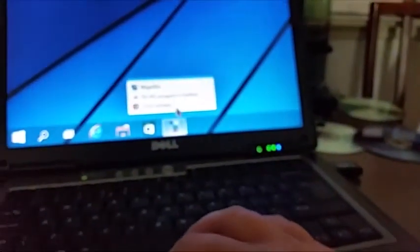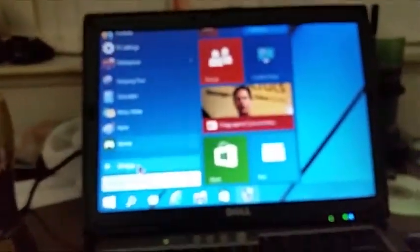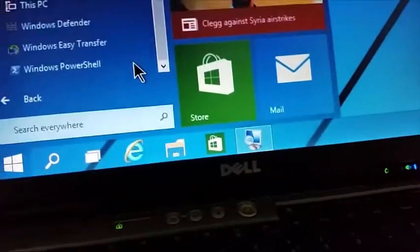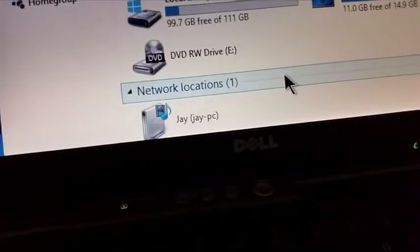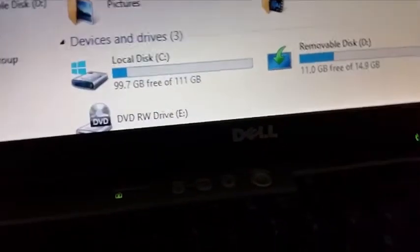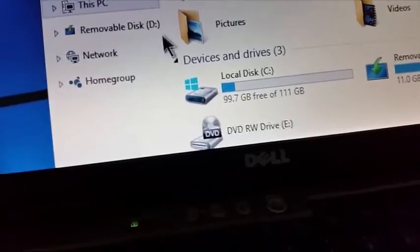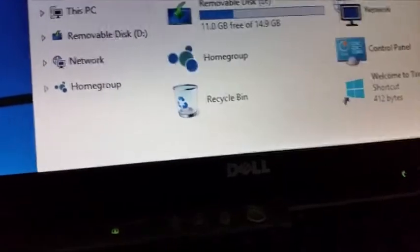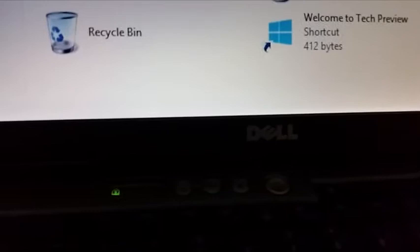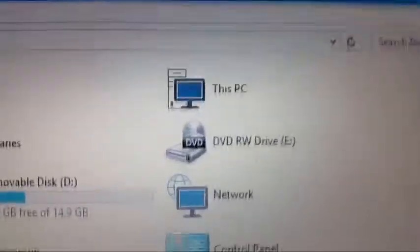Windows Ease of Access. Well, the magnifier's working. I very much like. Let's see what else there is. This PC. That one. The icons have changed slightly. Some of the icons are kind of more cartoony. Kind of a nice clean look about them.